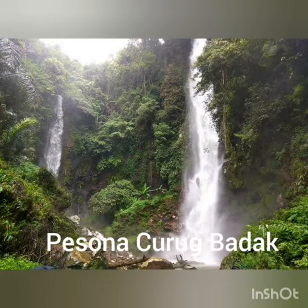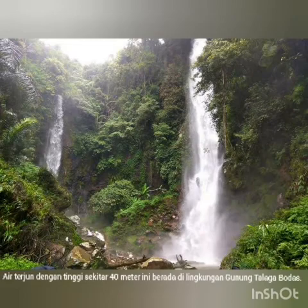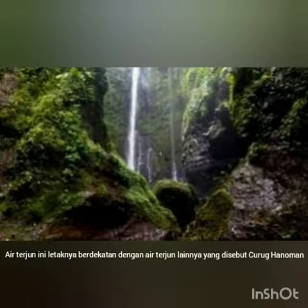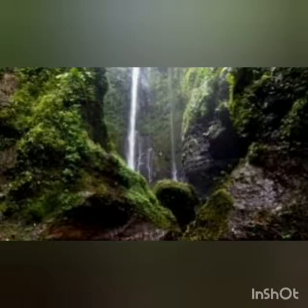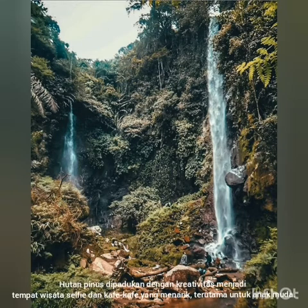Enhancement of the Curug Badak. Before it was crowded like this, Curug Badak was already popular among local residents. The waterfall, with a height of about 40 meters, is located in the Talaga Bodas mountain environment. It is adjacent to another waterfall called Curug Hanoman. In addition to its natural beauty, which is the main attraction, the Curug area is also made more attractive with the pine forest area combined with creativity into attractive selfie spots and cafes, especially for young people.